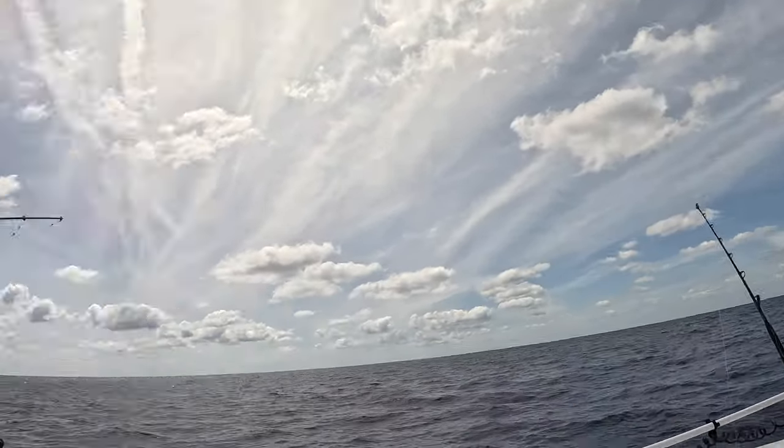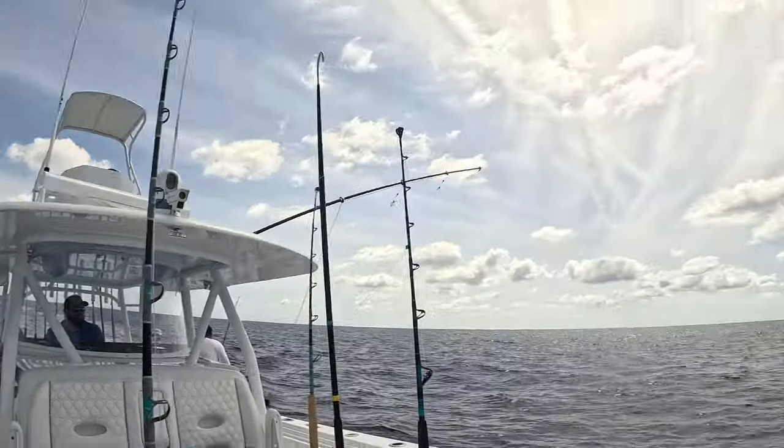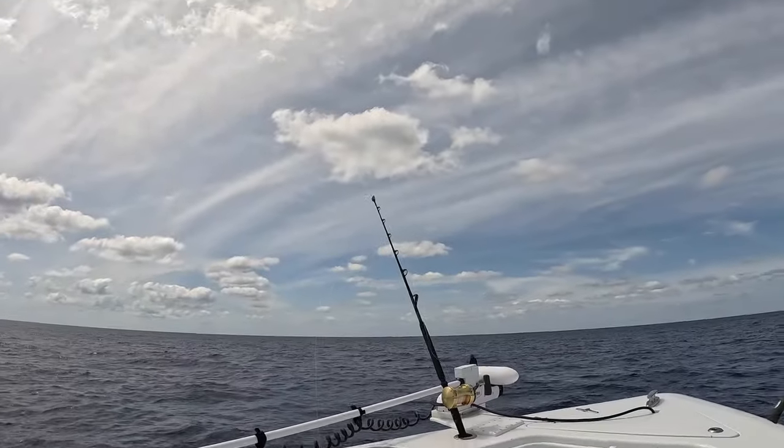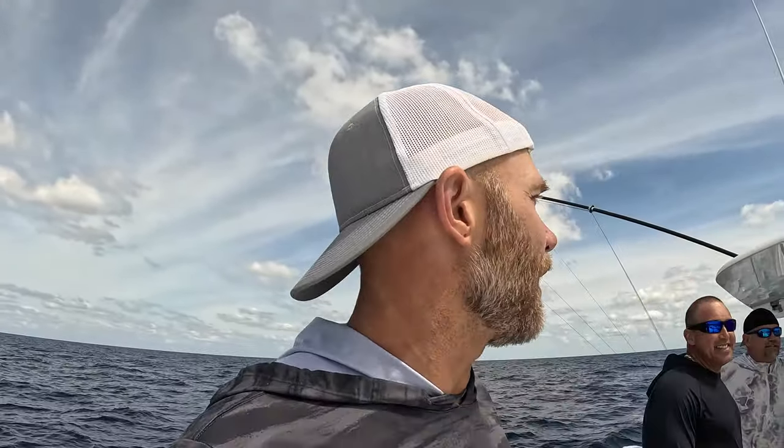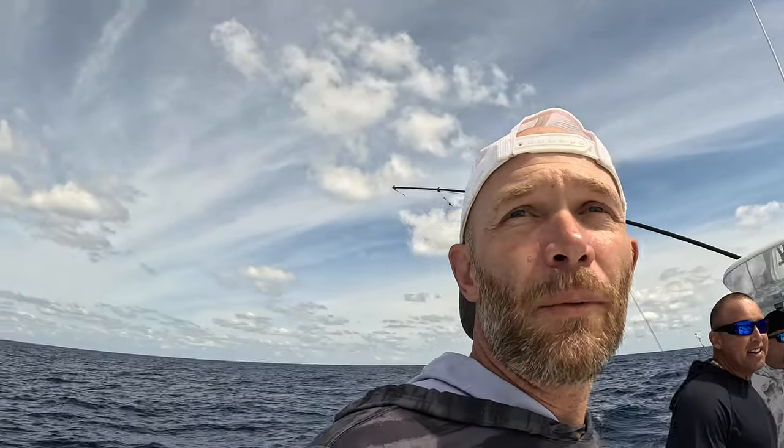Wow, look at that. They're busting, they're busting. Wow. Took us 2 hours, but we found our frigate bird and he's got some friends. All right, boys, we just got the lines out. We got the frigate bird located. Took us 2 hours to find this bird, but we found him. So we're coming up on some tuna now. Hopefully we can hook up again.